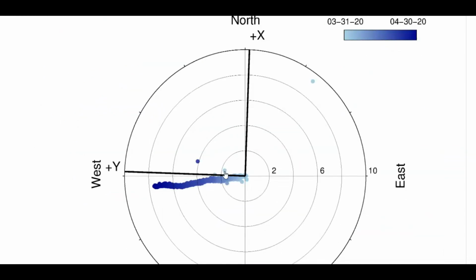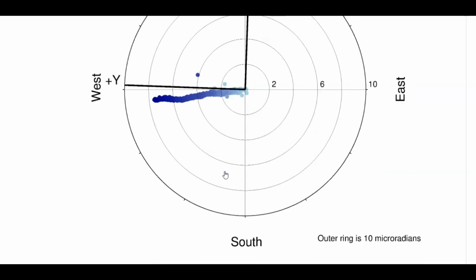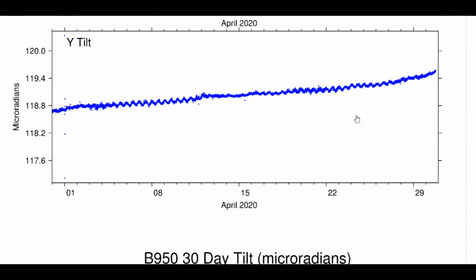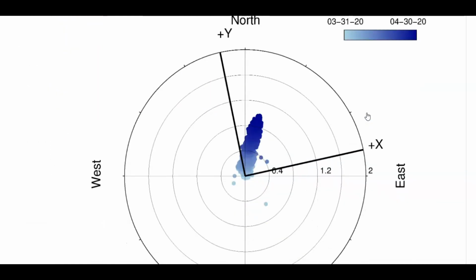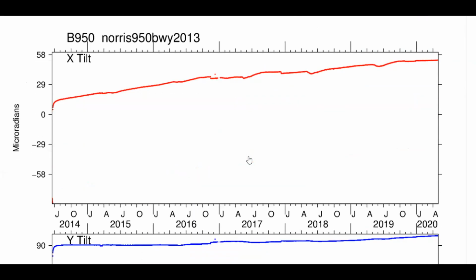Yeah, look at that. Look at the trend that's gone on. And this also has been set at 10 microradians. They have changed it. The monitor for Norris Junction. X is north. Y is east. Last 7 days, and they got it set where we really can't see what's going on. There's the disk. And then the last 30 days.